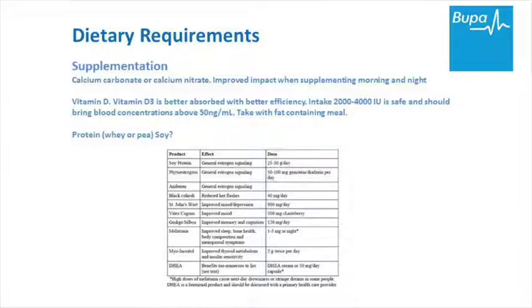And particularly with elderly and menopausal women, the calorie consumption may be reduced and they may be exposed to less sunlight due to reduced mobility. And these factors may therefore increase the need for supplementation. As well, dark-skinned individuals absorb less vitamin D, so again, more potential for them to need to supplement.